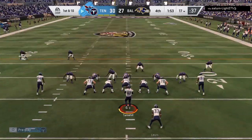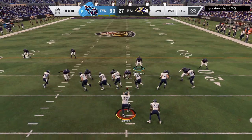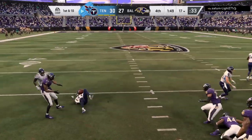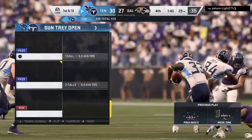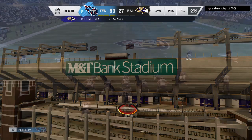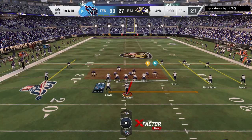Not totally home free yet, but it's looking good as they come up 1st and 10. Shotgun handoff for Lewis. And he almost gets this to the 30, taken down about a yard shy. First down, Titans, gain of 12. But they picked up a little bit of yardage there, and now, in this situation, should be in no hurry to run a play really fast. Let the clock wind down.